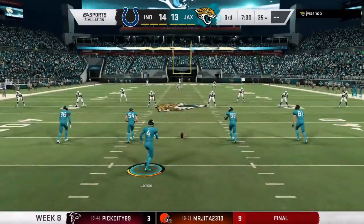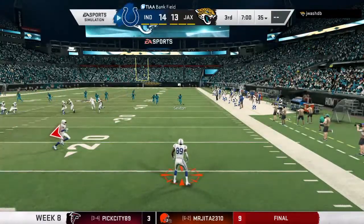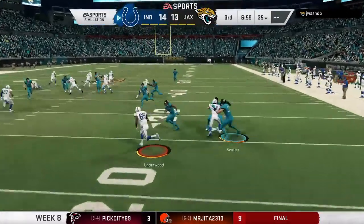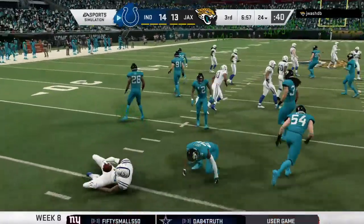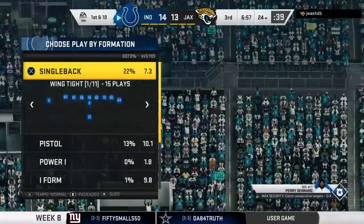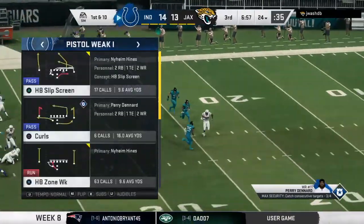Second half ready to get underway. The Colts with a lead, and they will receive the football. And a short kick, taking it about the 16. And he'll be brought down at the 23, make it the 24-yard line. At their own 24-yard line.